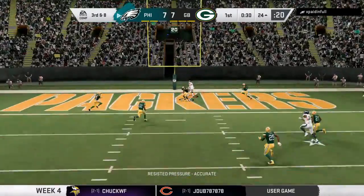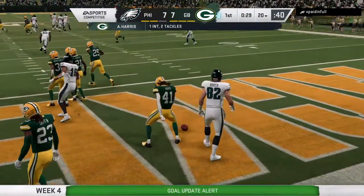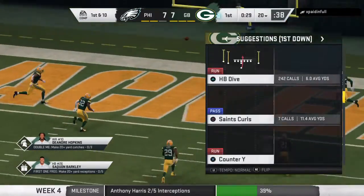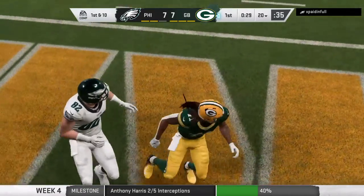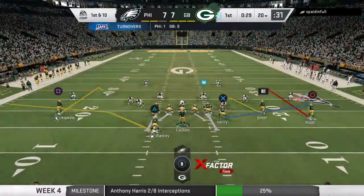Rivers to throw it. He's going to take a shot for the end zone. And this is going to be intercepted. Picked up by Anthony Harris. And a big turnover there as his guys will get the football back. Well, they thought they were going to break the tie. The defense had other plans. They were already in field goal range, but boom, an interception.